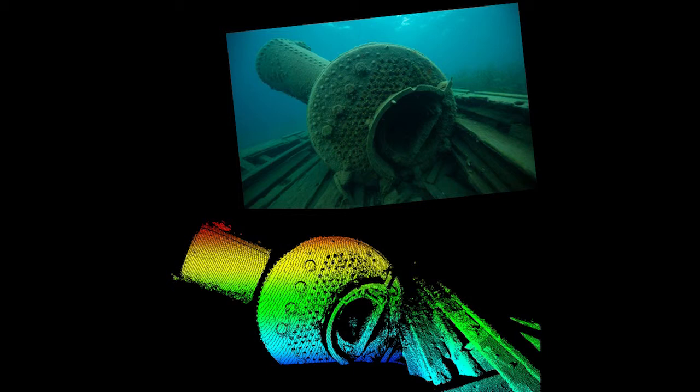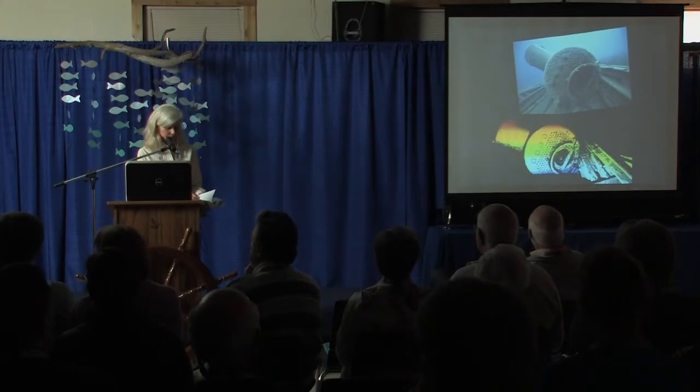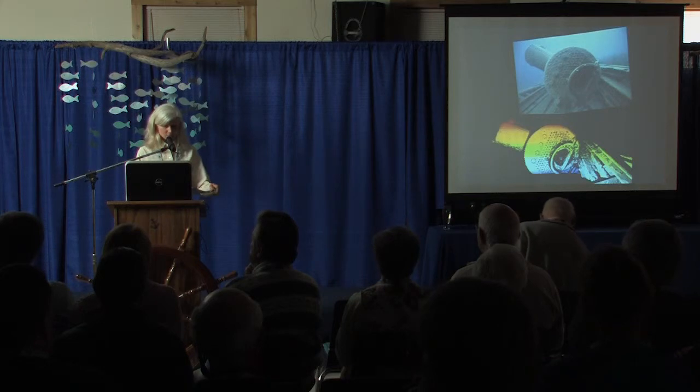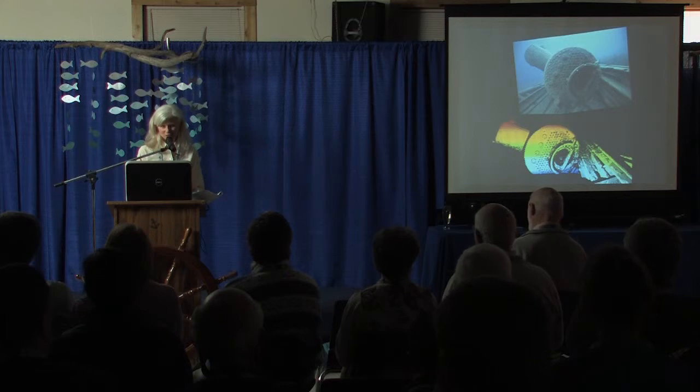You can actually overlay the photograph on the laser image as well. It is an extremely accurate, detailed tool when it works, but it must be repositioned several times, and there is a significant cost and learning curve to using this kind of tool. So it's one of these tools that are in the development stage, and I think it took about 45 minutes per scan, and I think it took 2 to 3 scans to achieve this image, and about 10 minutes dive time, if my memory serves.